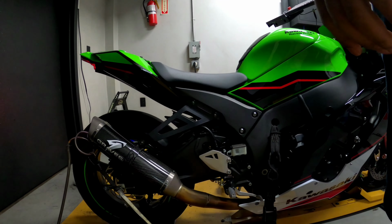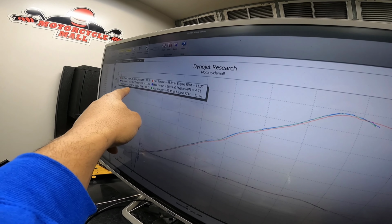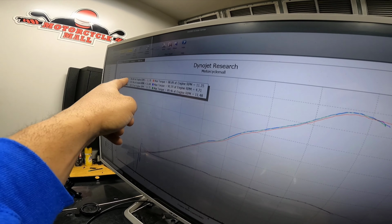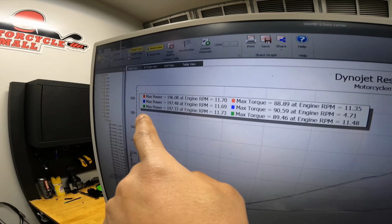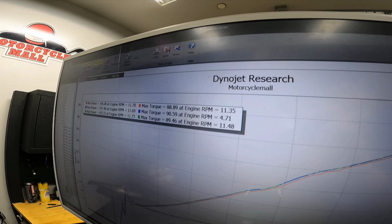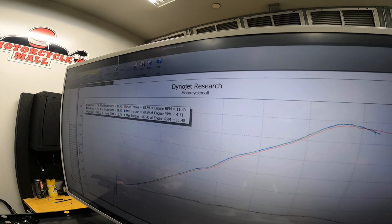So these are the numbers right here. The 197 is 5th gear pulls, and that was just to compare it to other people that are doing 5th gear pulls as well. So for us, as you can see over here, we do 4th gear. It's 196 horsepower with 88, basically 89 foot-pounds of torque.